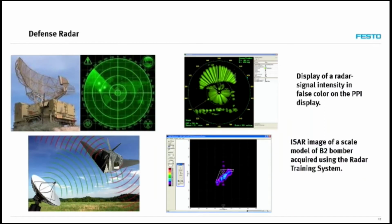Then we have other applications of radar, like the defense radar, or everything that is related with pictures and images made out of radars. For example, the inverse synthetic aperture radar, the ISAR or the SAR. So here we have a kind of explanation between a military radar, and right next to it, we see the Festo version of the radar.